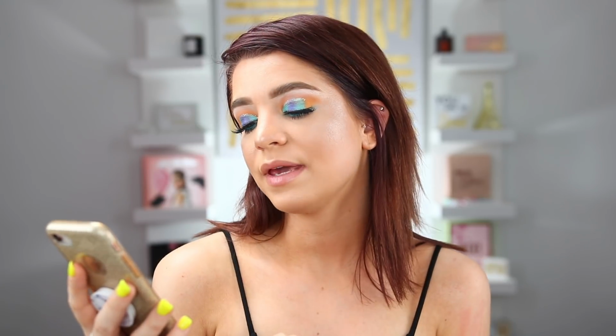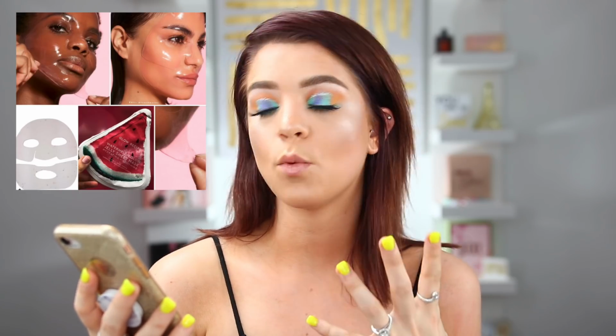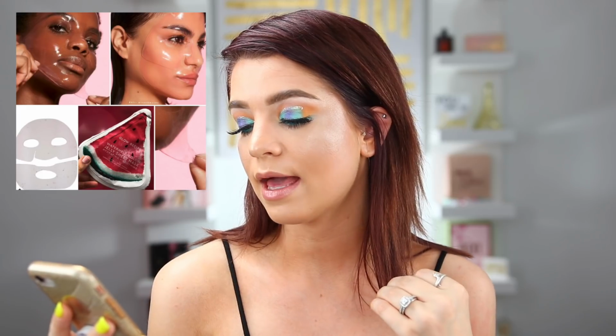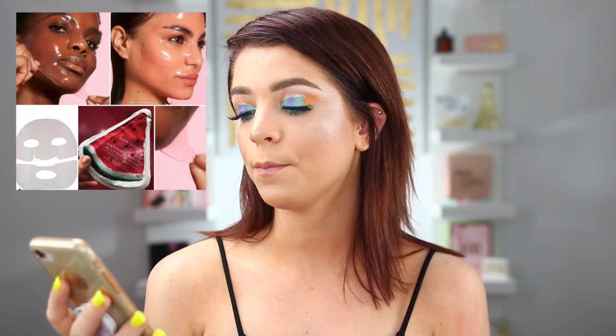Glow Recipe is coming out with these new sheet masks, and they are part of their Watermelon Glow Jelly, which is an overnight mask that you can use from Glow Recipe. And they're coming out with these sheet masks that actually look really cool. There are 2 different parts to them, so there's a lower part and then a higher part, which I love sheet masks like that because I feel like they're just so much easier to apply.